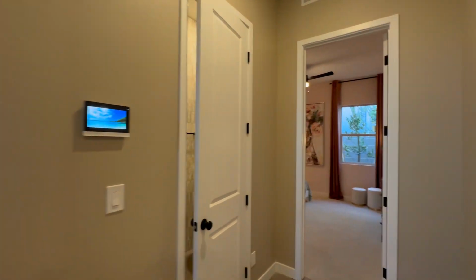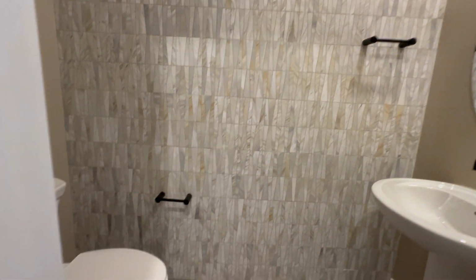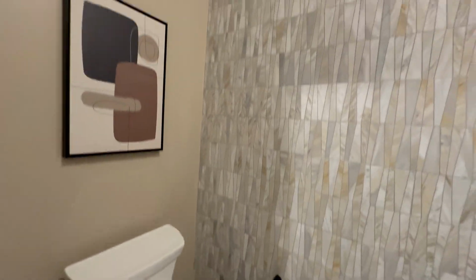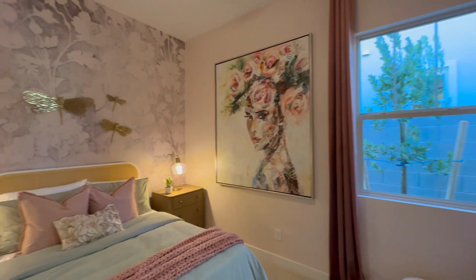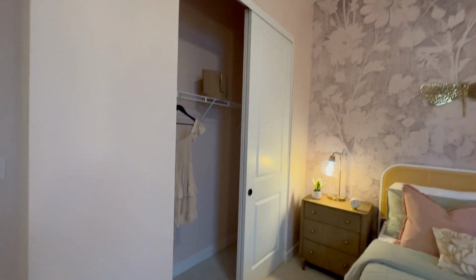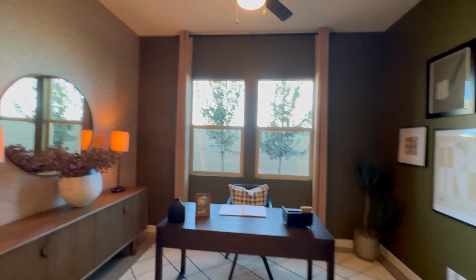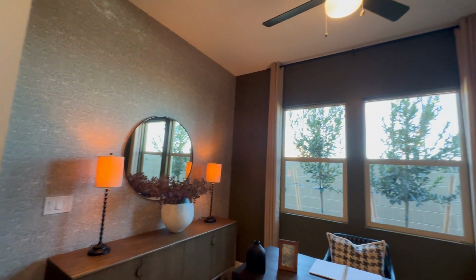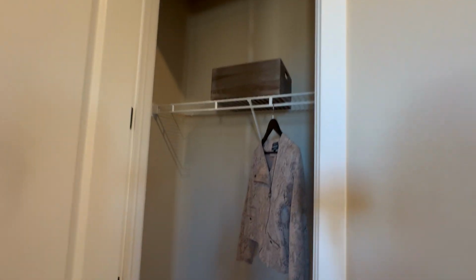Now let's go to the right side. There is a powder room on this side right here. And this is the garage, but it's locked. I'm going to show you another bedroom over here, with a standard closet. And right on this side, you guys, this is a den. And another coat closet over here.